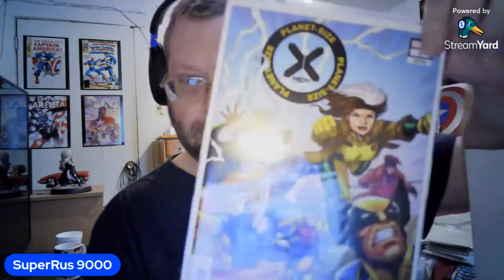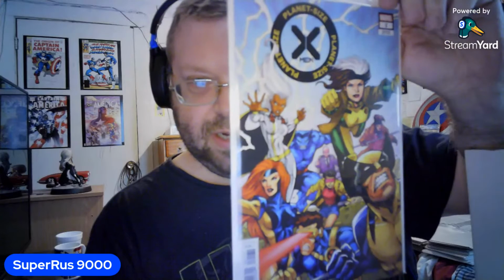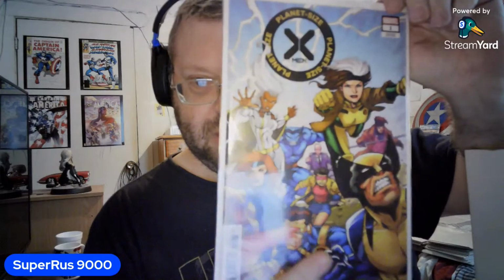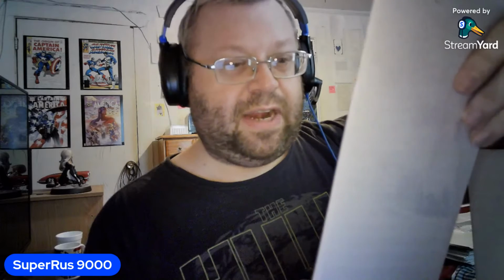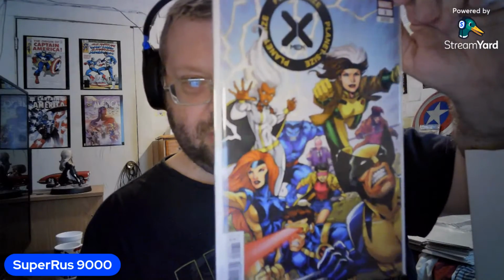I got Planet Size X-Men issue 1. And I basically bought this for the cover. It's got that nostalgic 90s Jim Lee X-Men costumes and team. And I'm not a fan at all of the Hickman era X-Men. I tried reading it, but I just could not get into it. I'm much more of a fan of the 90s X-Men stories and books. But I did buy this one because it had that cover on it, and it just reminded me so much of the nostalgia of that era.